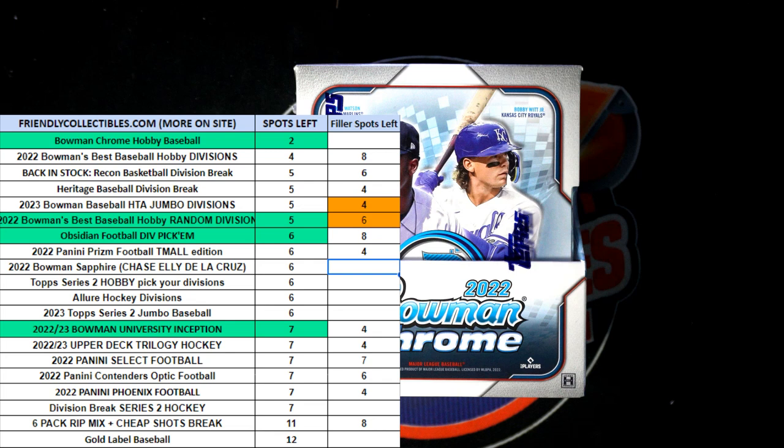We are down to 2 left in the box break. Here's a link to the box right here. And then huge values. I've got a checklist and everything.